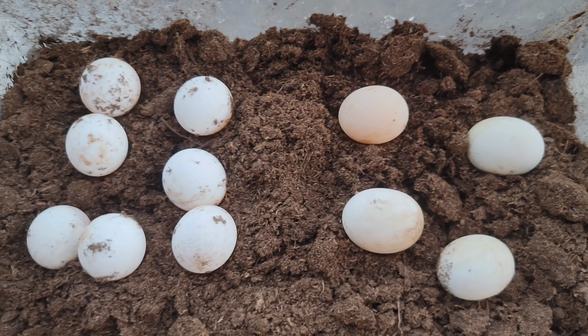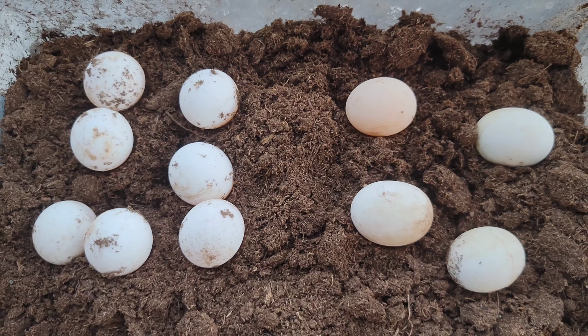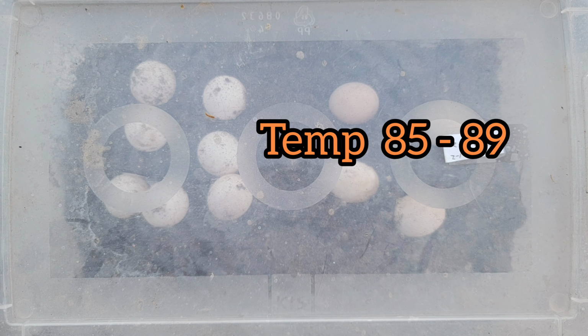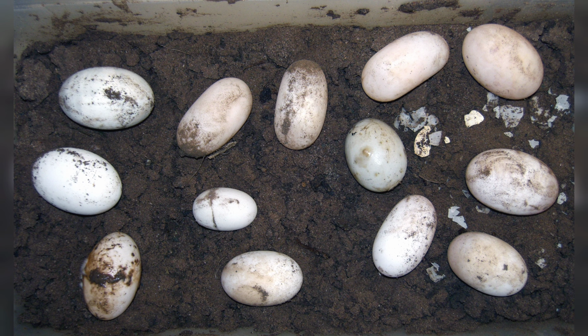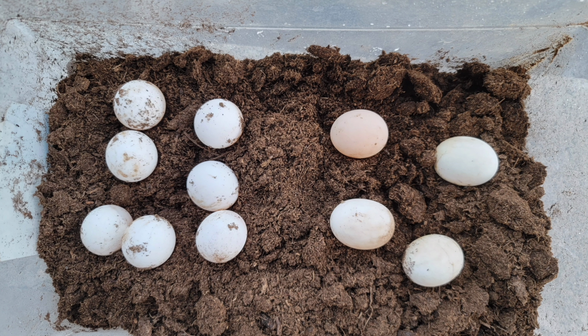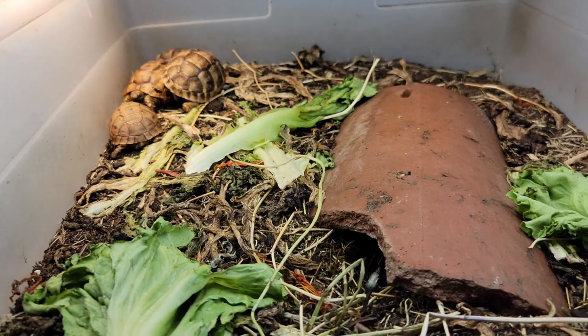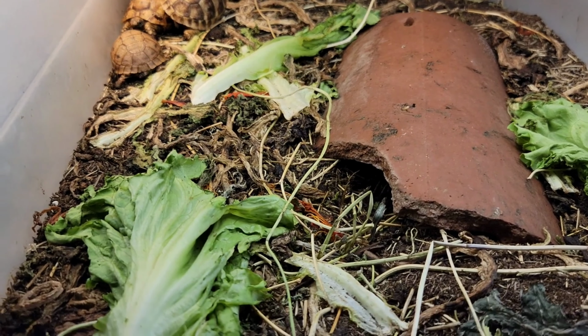Most of these eggs have chalked up and appear fertile, but you can see that one Greek egg is discolored and obviously isn't fertile. But after about 2 months, temperature in the mid to upper 80s, these eggs will all hatch. This one small egg, that's actually an Egyptian tortoise egg, just to show a comparison of size.